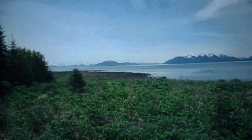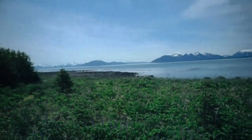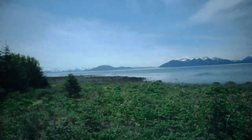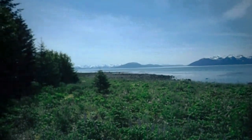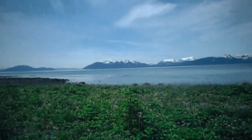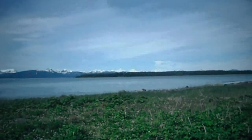I'm out on a patrol south of the Bartlett Cove area in Glacier Bay National Park, Alaska. It's a beautiful day up here. It's June 22nd, 2012, and this is a rare day where you see about 72 degrees Fahrenheit temperature. And as you can see, it's a very clear day. We're used to having a lot of days where the sun is not seen and it's very cloudy.